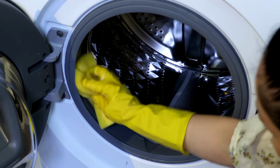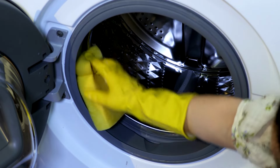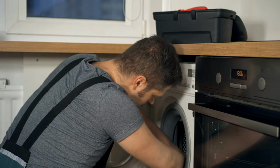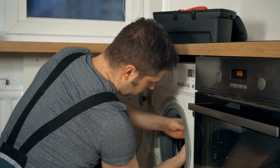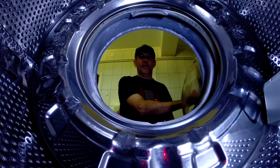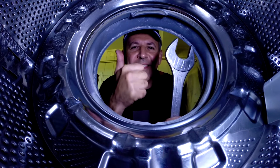In most cases, you'll be able to remove any traces of mould or mildew from your washing machine by cleaning it with white vinegar. However, your washing machine's gasket is likely faulty if the mould keeps coming back. In this instance, a new seal must be fitted, else the problem will continue to reoccur.